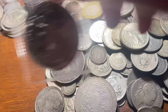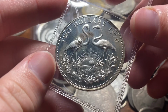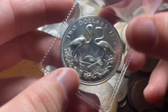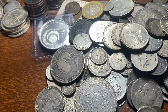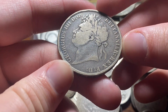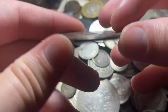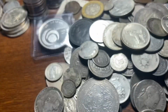Then we've got a big sterling silver proof Bahamas $2 from 1970. We've got a big sterling 92.5% silver $2 coin from the Bahamas. Nothing too crazy there. Then we've got a King George IV British crown. So that one's going to be 1822. Don't see these very often. And it's 925 silver from Great Britain, 1822.